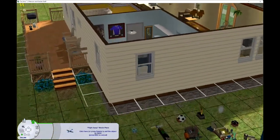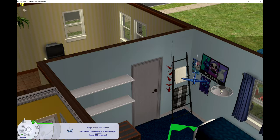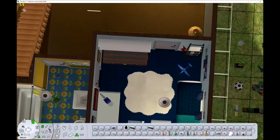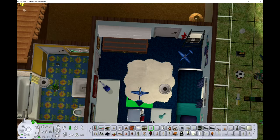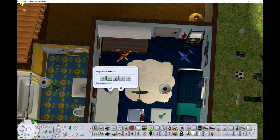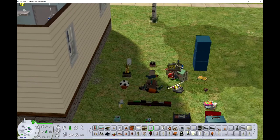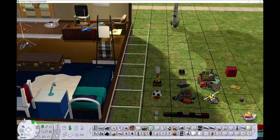And then of course the actual model airplane. So that's the original one, and then I put a couple other ones up as well. And then I had the 3 rugs put together just to make a rug that fit the room. Yeah, I really had a lot to choose from.